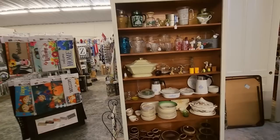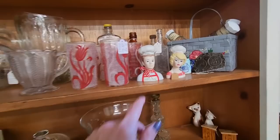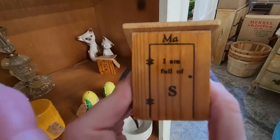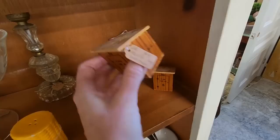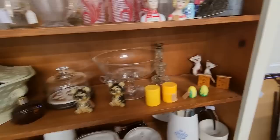Over here, we do have Corningware, with the little blue flowers. Little salt and peppers, Ken and Barbie. These are cute. You can even get an outhouse. Ma, I am full of S. I am full of P. Little salt and pepper from Spruce Pine, North Carolina. $5. Oh, I like the little kitties. Little cat salt and pepper shakers. Those are adorable. Oh my gosh.